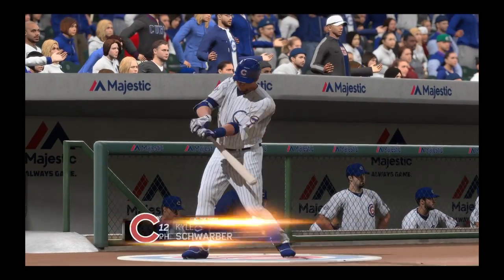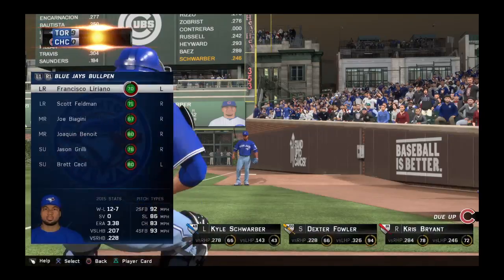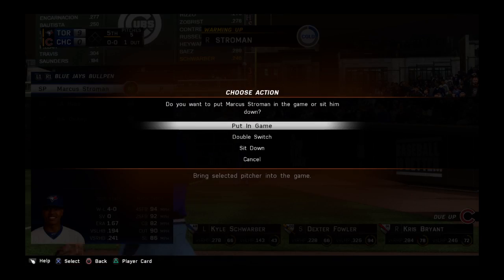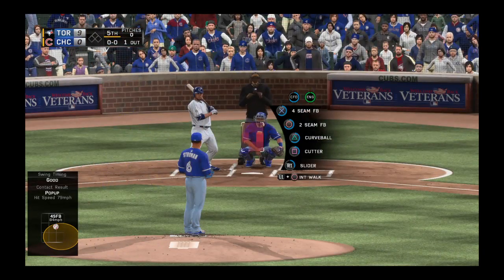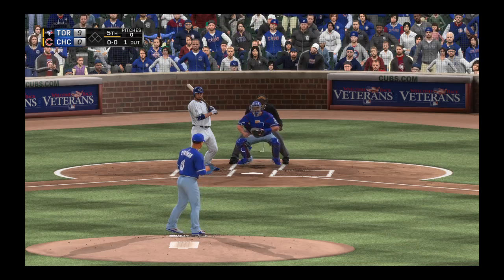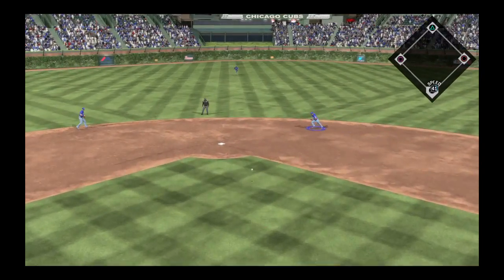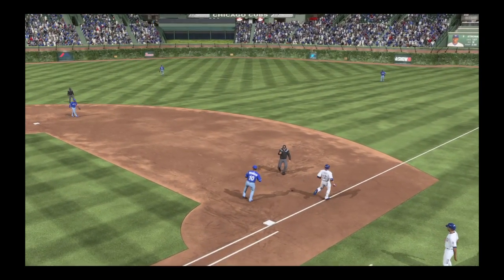Kyle Schwarber will move into the on-deck circle now to try to get something started here with one gone in the inning. Marcus Stroman will come in and pitch now. Number 6, Marcus Stroman. On the ground up the middle. Throw in time at first for out number 2.